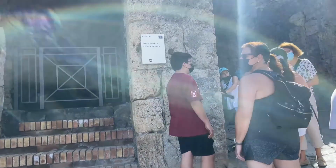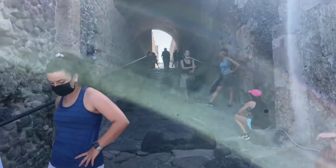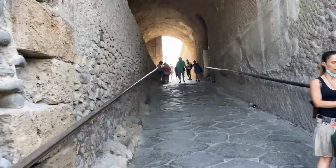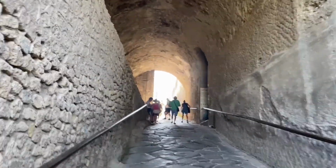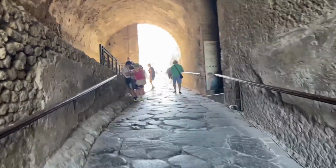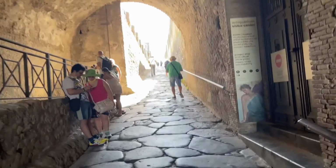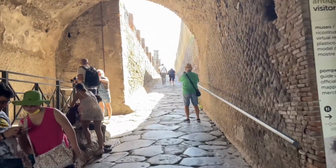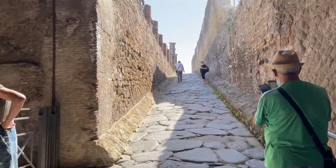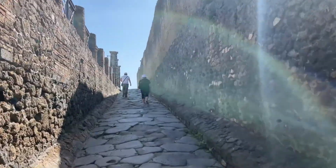Bye everybody. Okay, Porta di Santa... Quite the climb, but if I remember correctly, this takes you right to the main area where it's really wide and open and stuff. That's a hill.